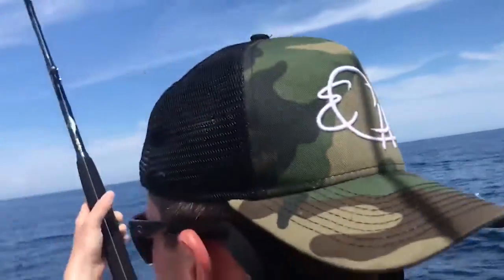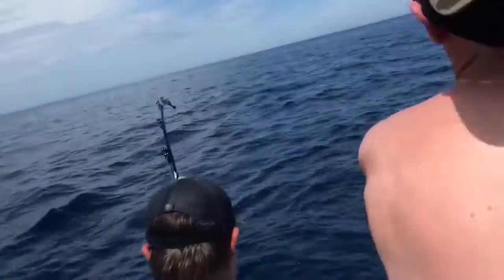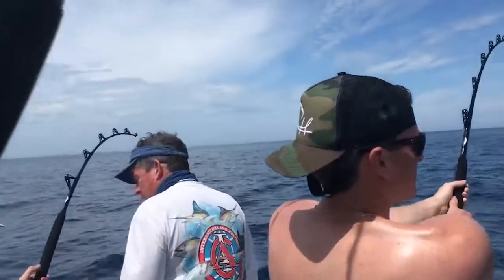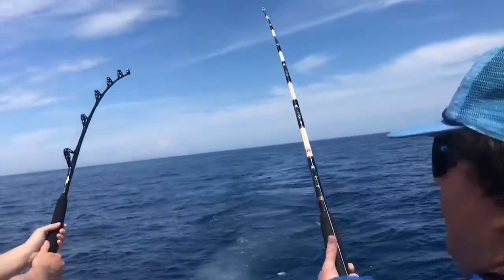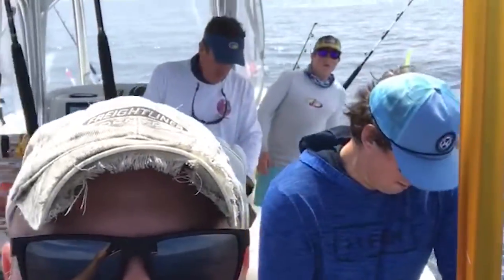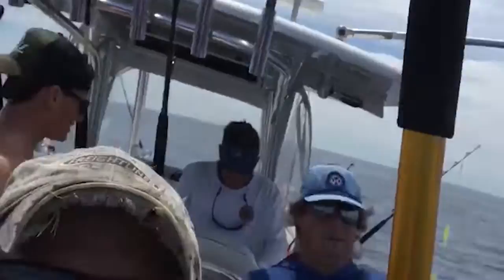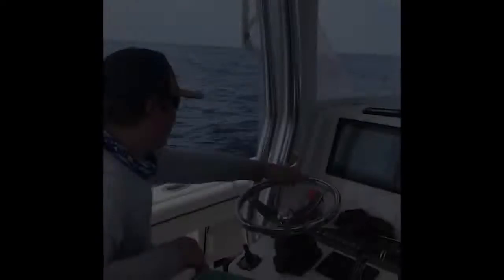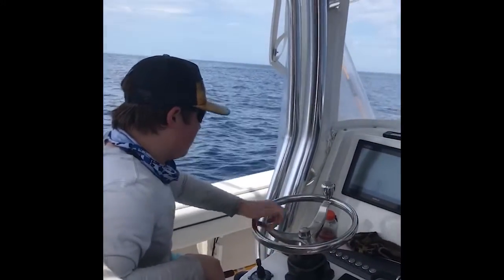We ended the trip by getting covered up on yellowfins. Tripled up! It seemed like every time I took the wheel, we had a bite.